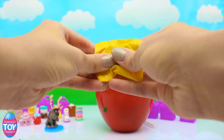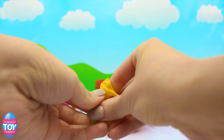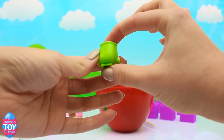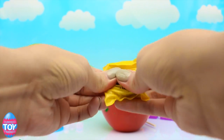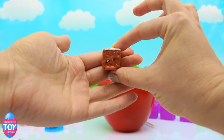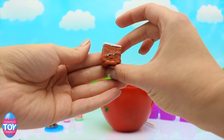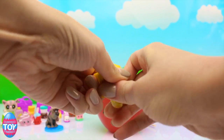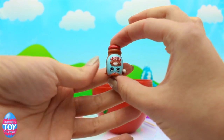Let's see what's inside these blind bags. Flower in green from the pantry, and she is rare. Who's going to be next? That's Carrie Carrot Cake from the bakery, and she is also rare. Two rares in a row. That's Toffee Coffee from the pantry. Toffee Coffee is also rare, so that's three rares in a row.